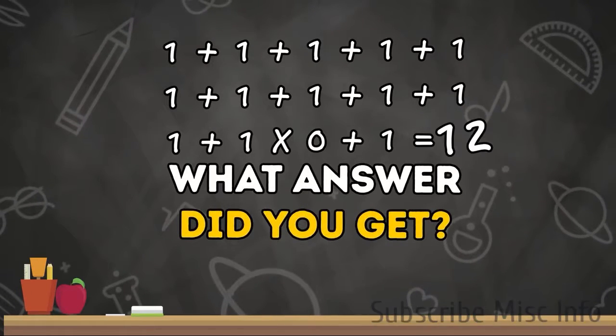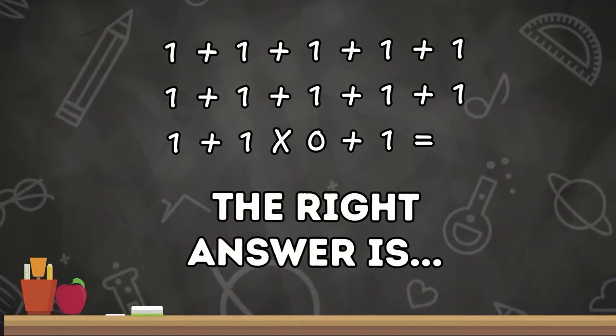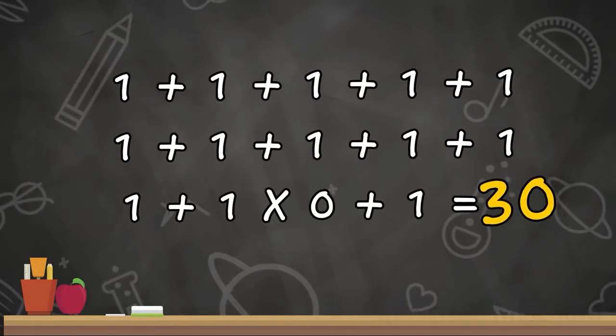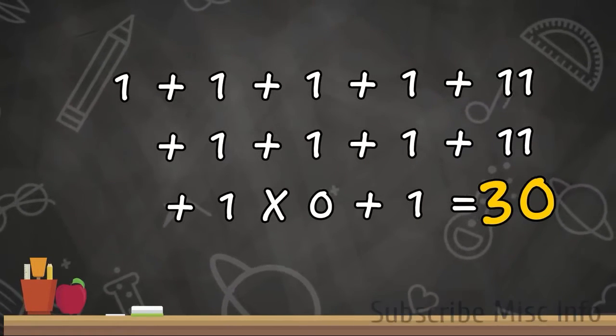So what answer did you get? 12? Or maybe 1? Unfortunately, that's not correct. The right answer is 30. There are no signs after the ones at the end of the first and second lines. This means that these are 11s that didn't fit into one line.